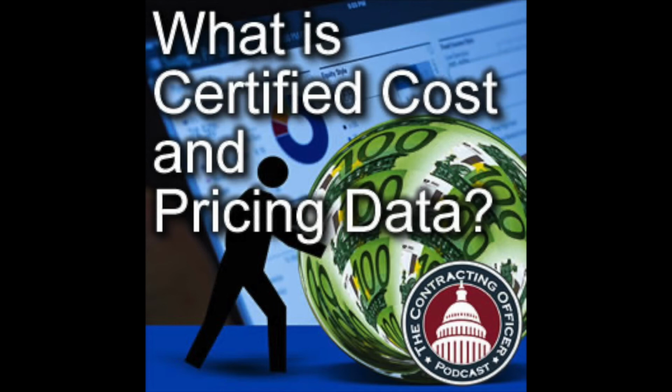And that's the part that's important, for people to understand that before you just think, oh, this applies, listen to this podcast again. You might find out that it doesn't. I think the FAR gives the COs every out they need. It pretty much says, if you can justify that it's a fair and reasonable price by any way other than certified cost and pricing data, you should.